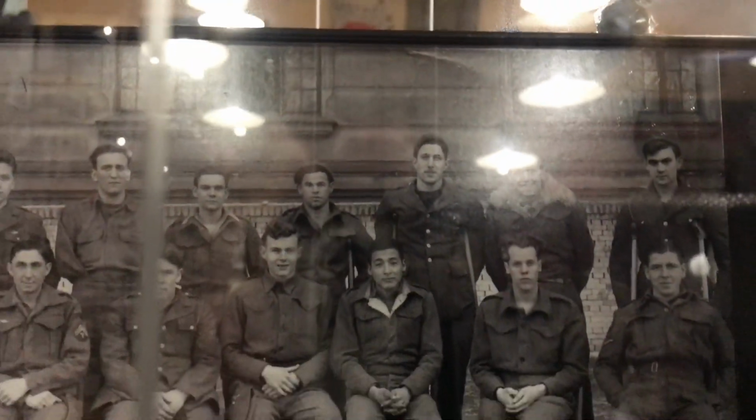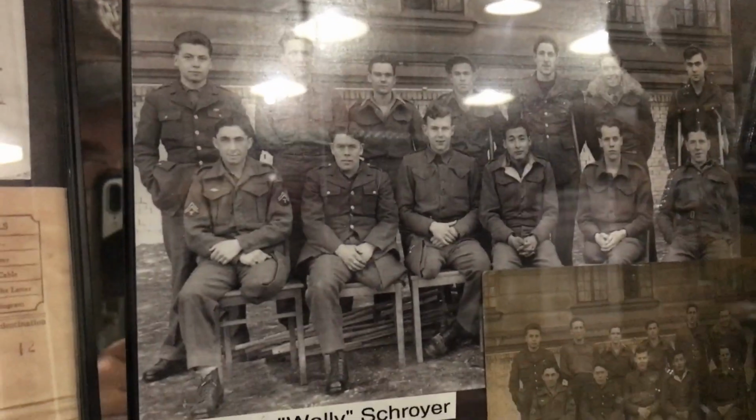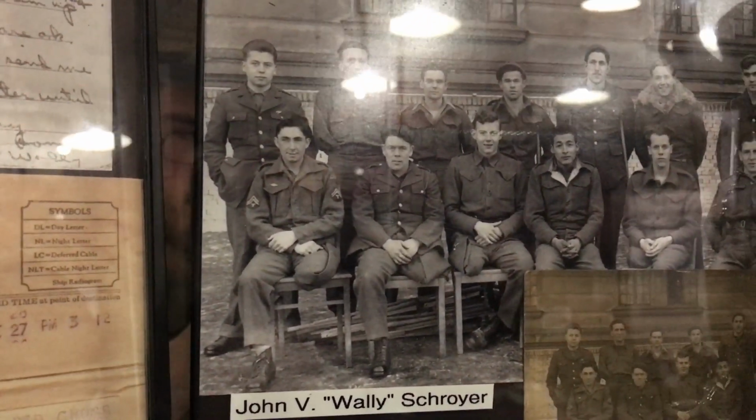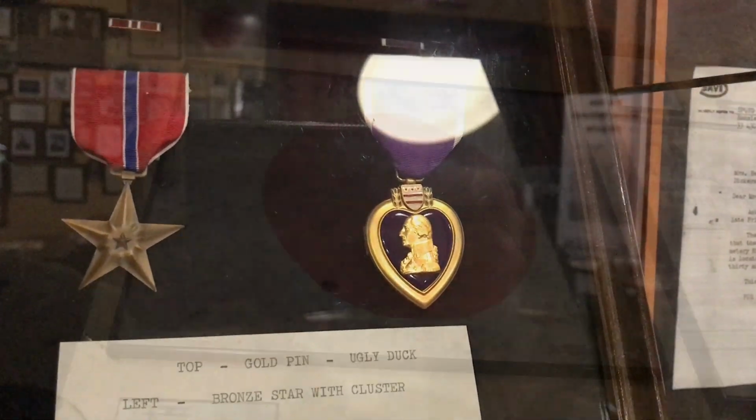So this is John F. Wally Shore. He's from, of course, Connellsville, and he ended up being taken prisoner of war. This photo was taken with a group of POWs before they were released. And what I had a gentleman point out to me, if you noticed, just about everybody in that photo is missing a leg. Indeed, over here is Wally Shore's Purple Heart.